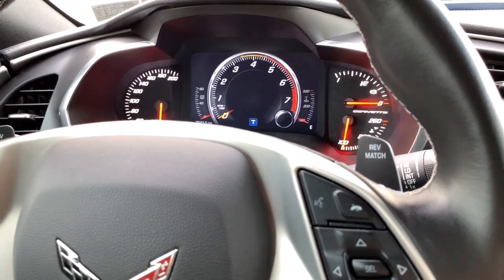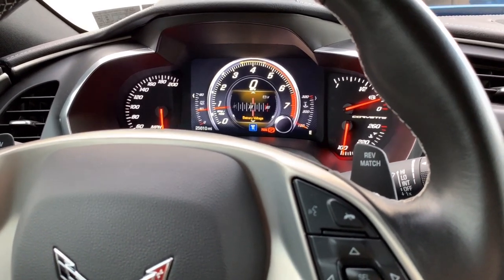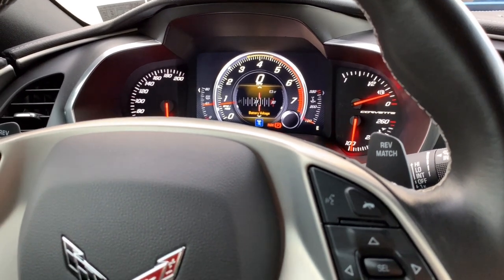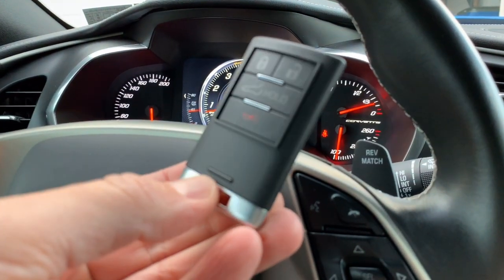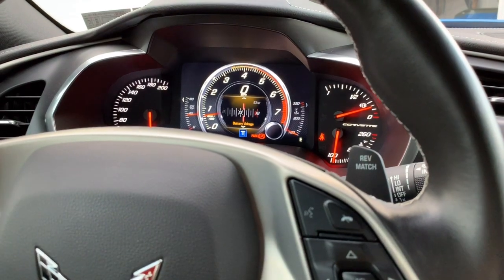I don't know. It's like it doesn't recognize the key the first time you start it. You have to put it in. Maybe it is the batteries just getting weak in these. Like I said, I haven't used this key fob. I just pulled it out of storage because I only use one key.